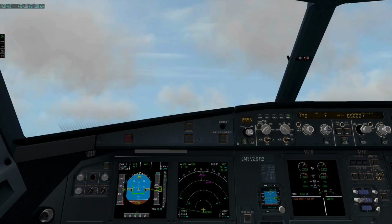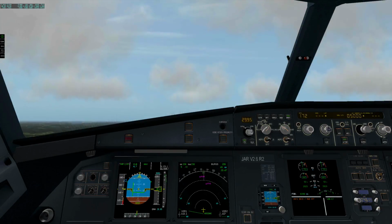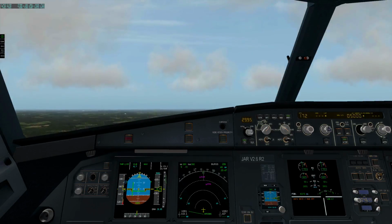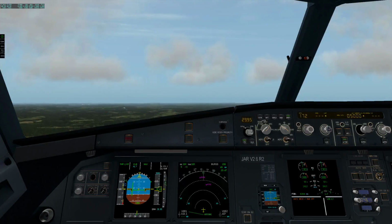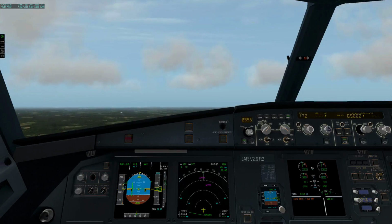And our climb lever light is flashing, so power back. Get a little speed here, put the nose down. First notch of flaps up. Speed check. Flaps 1. I'm just hand flying it for right now.